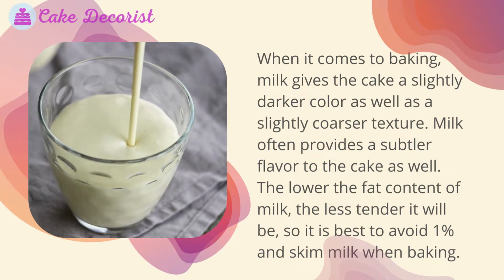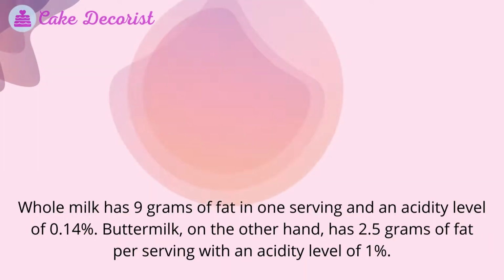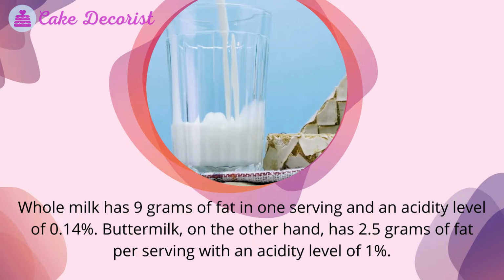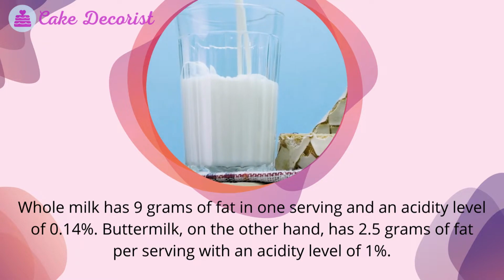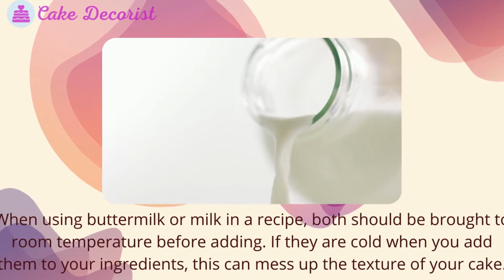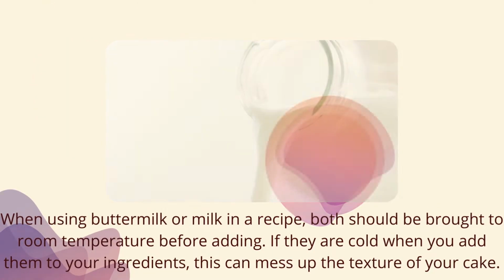The lower the fat content of milk, the less tender it will be, so it is best to avoid 1% and skim milk when baking. Whole milk has 9 grams of fat in one serving, and an acidity level of 0.14%. Buttermilk, on the other hand, has 2.5 grams of fat per serving with an acidity level of 1%. When using buttermilk or milk in a recipe, both should be brought to room temperature before adding. If they are cold when you add them to your ingredients, this can mess up the texture of your cake.